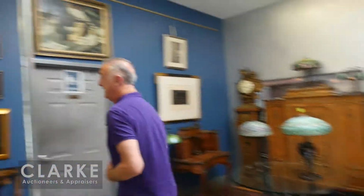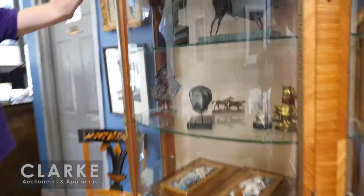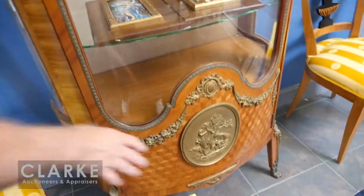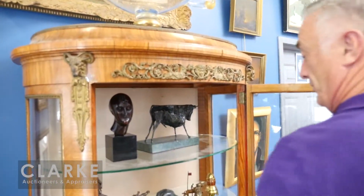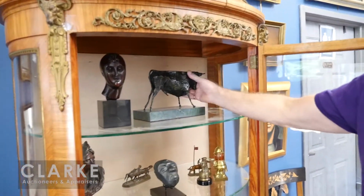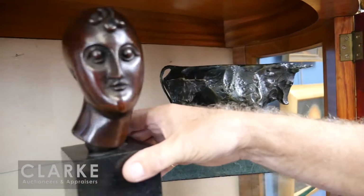Moving over here, before we get into that main room that is loaded, we have this absolutely wonderful vitrine, sort of Linky style, with the parquetry inlaid bronze mounts and bronze plaque. Inside we have some of the bronze. I know Nelia talked about Jackson Pollocks, but this is Elie Nadelman, a bull. We also have this Elie Nadelman.